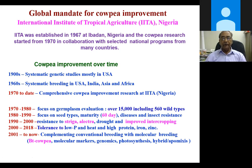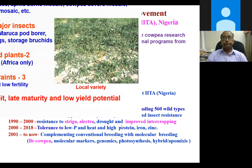So the major focus in the early part was germplasm collection and changing the plant type and seed type to 60-day early maturing, disease and insect resistant, including to the parasitic weeds Striga and Alectra, and improved cropping systems, and subsequently for low phosphorus, heat tolerance, protein and iron. And it was here that we found a problem with the Maruca pod borer, for which there was no resistance. And so we requested molecular breeding programs, and this is the story I'll be telling a little bit later.